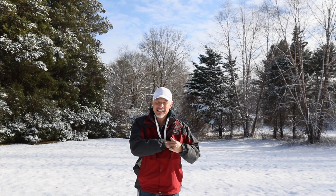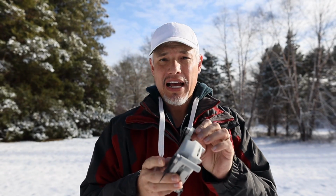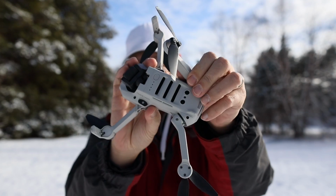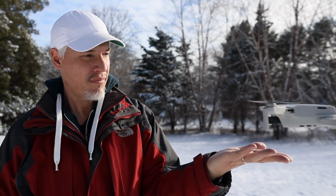This is the DJI Mavic Mini, a revolutionary drone because of its small size and less than 250 gram weight that allows it to bypass some drone laws.